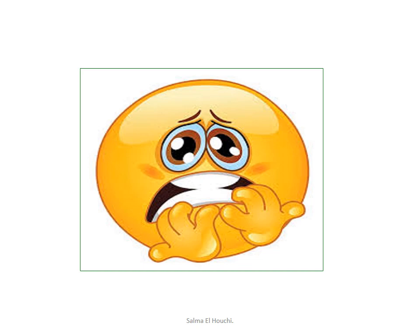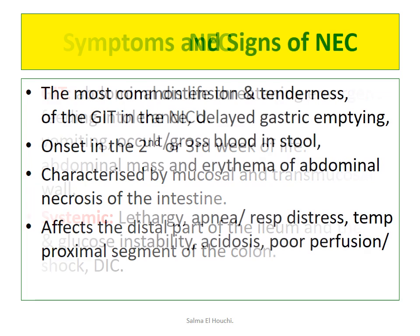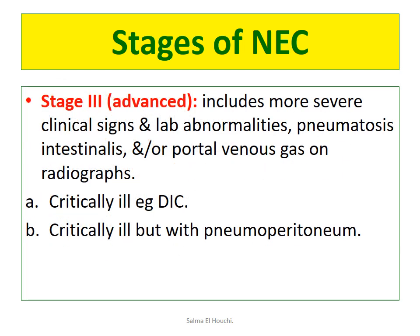What are we scared of? We're scared of NEC, the most life-threatening problem occurring at the 2nd to 3rd week of life. The problem is mucosal and transmucosal necrosis, which affects the distal part of the ileum. NEC is a systemic disease with GIT and systemic manifestations, and it has 4 stages: suspected, definite, that is mild or moderate, and then the advanced stage with the baby critically ill with DIC or with pneumoperitoneum.